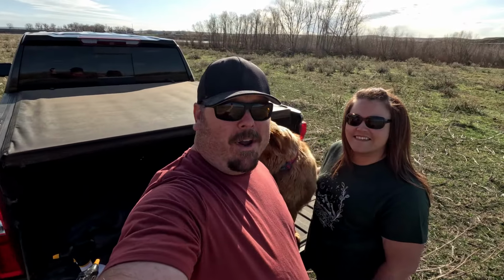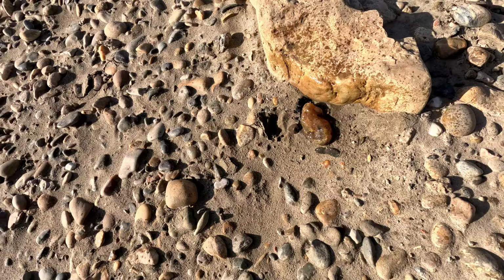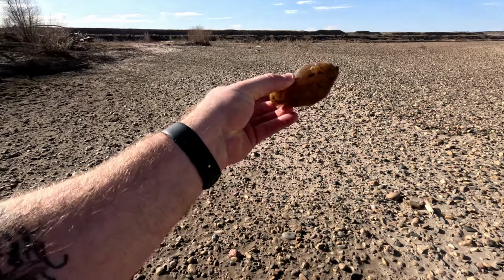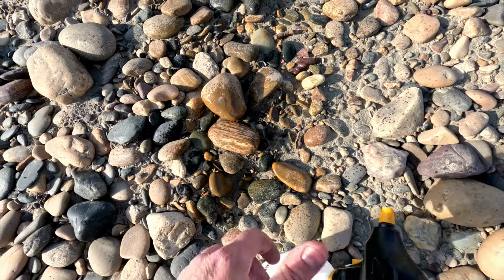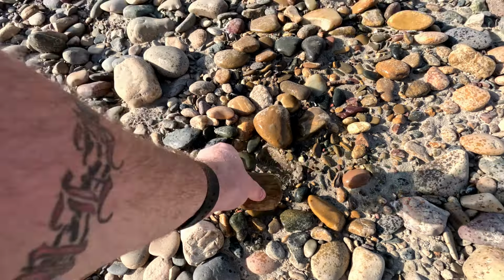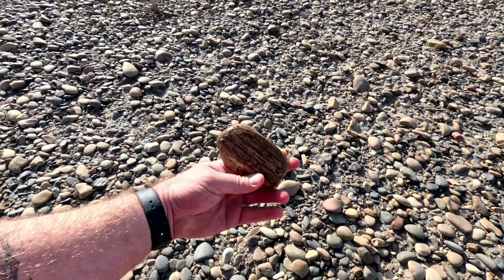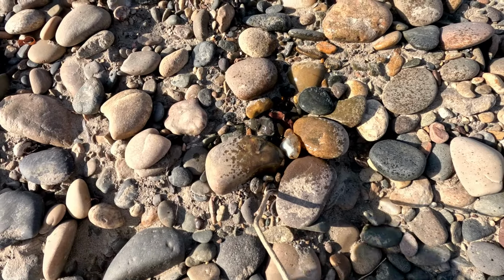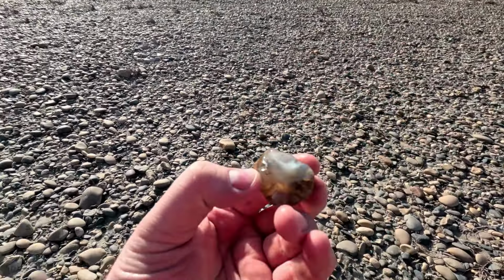So let's go and see what we can find. Hope you enjoy. Right off the bat, got us an agate. Woohoo! Piece of wood. And this is a little agate chunk. Ooh, look at the banding in that.